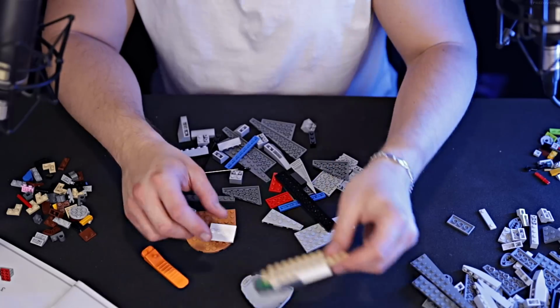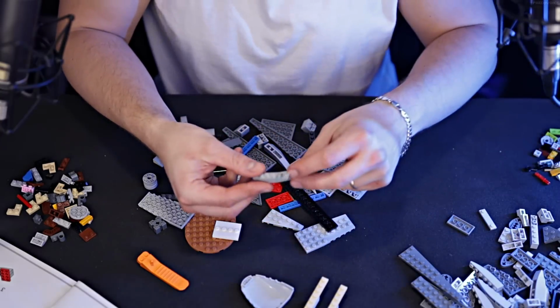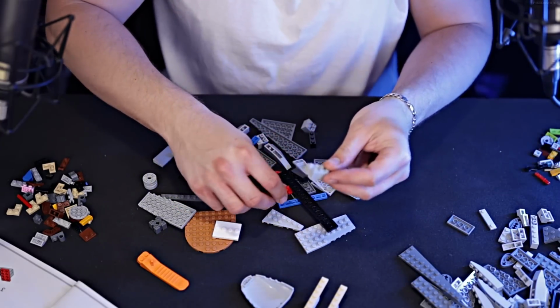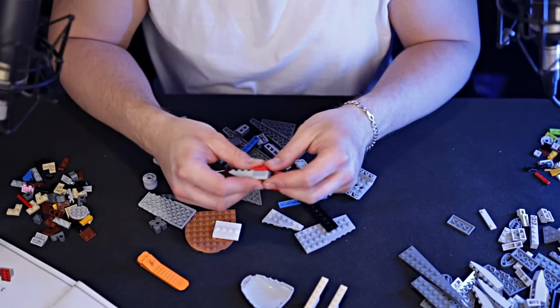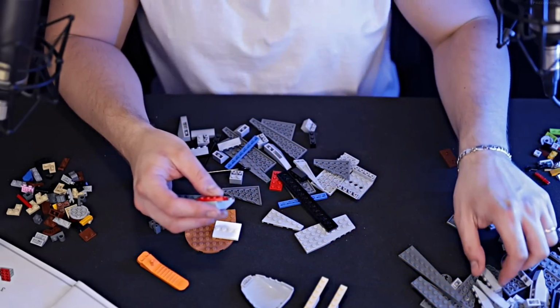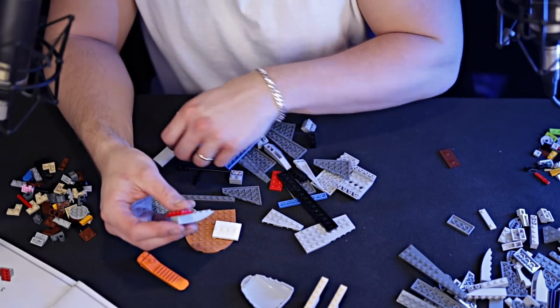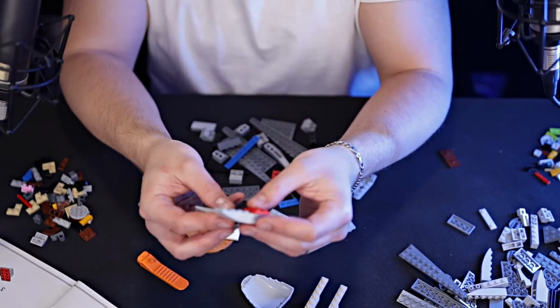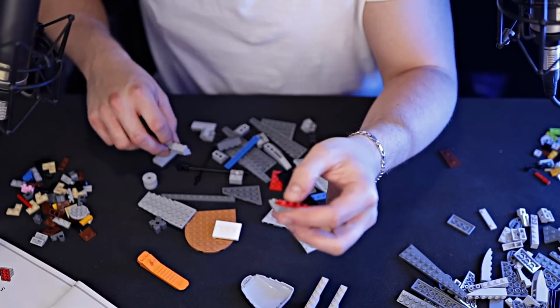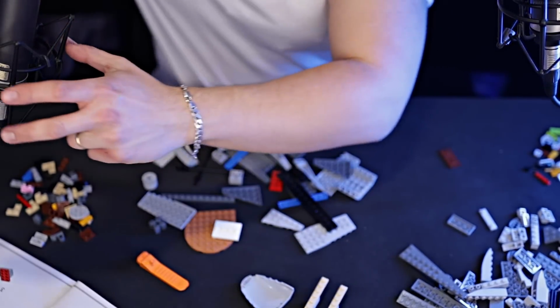Okay, so we are looking for two pieces of this and this together with the red piece on top. And then the corner pieces. One of the things I decided to do for this one is just put the microphone right next to my face. Almost. Hello there. Hello there. This one is a bit drunk.